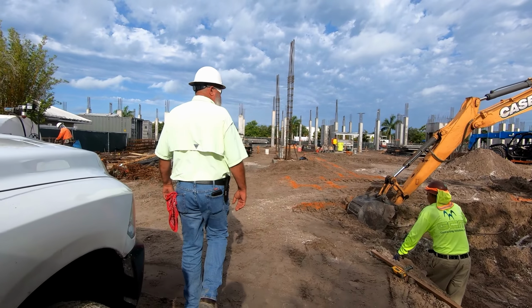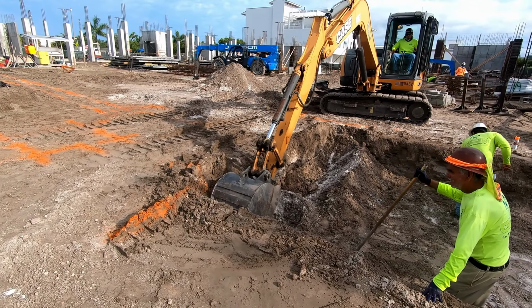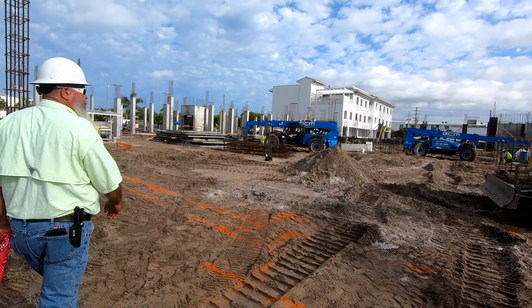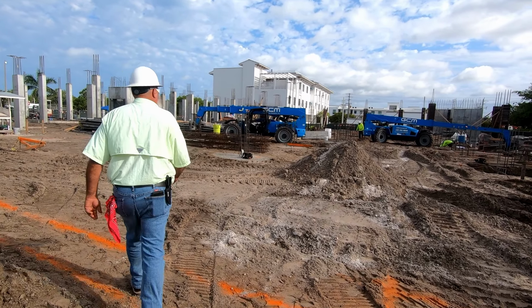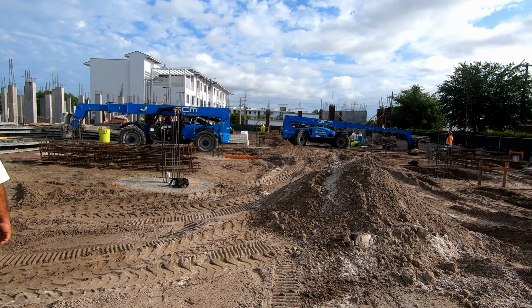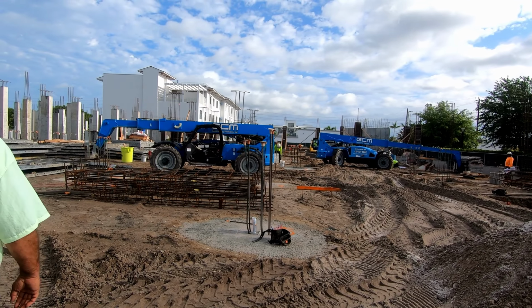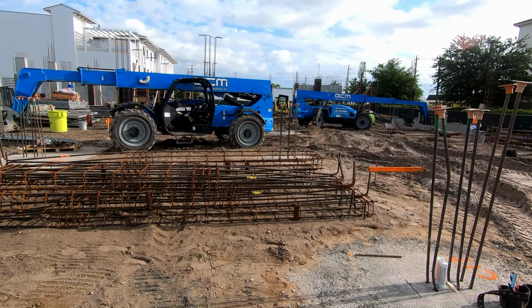So we've got the guys here digging what is basically the fourth stair tower. It'll get cast-in-place walls, much like the ones you can see in the distance, about 12 foot high. We've got a cluster of activity on this side of the job site today, as the guys are trying to get some of our excess formwork out of the way. Our rod busters are continuing with column cages to set directly onto these footers that we've been pouring back here.